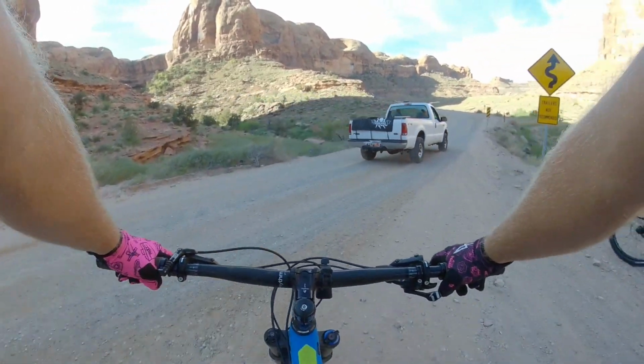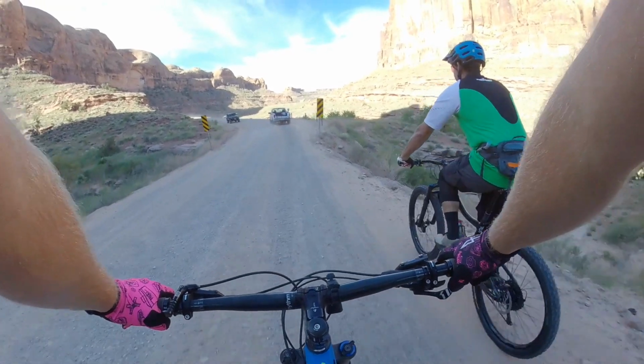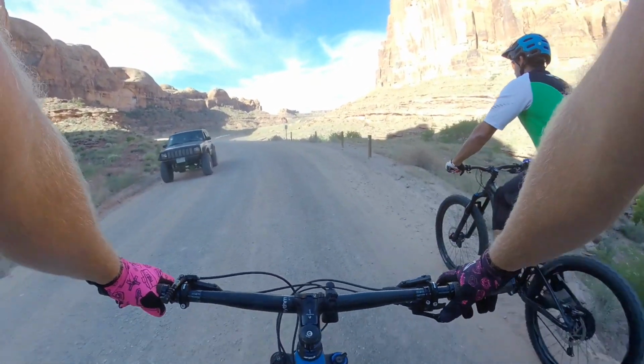Then after we climb some fire road, we're gonna get into some single track. That's where the fun begins. We'll bring it back then.